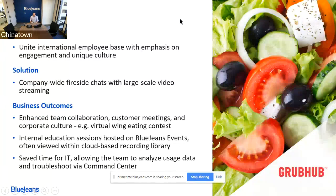Next, we'll take a quick look at Grubhub. Quite similar, the cultural story tends to be a theme with a lot of these large town hall events. Large companies like to get every employee aligned on the same page in a collaborative environment. And so these types of large-scale video events definitely support that mission of bringing everybody together. So, uniting an international employee base with an emphasis on engagement and unique culture. The solution was company-wide fireside chats with large-scale video streaming. And these are some of the business outcomes they've realized at Grubhub. They've got enhanced team collaboration, customer meetings, and corporate culture, like a virtual wing eating contest. Not too surprising, the company is Grubhub after all, and they've been able to broadcast those types of large-scale events thanks to the BlueJeans event solution. They also do internal education sessions hosted on BlueJeans events. Participants can either watch the live event or watch the on-demand version if the event was recorded.